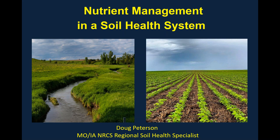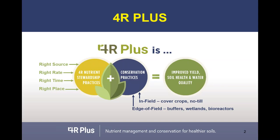Very good, Dan. Thank you. So we're just going to go through some basic things that I think people need to try to understand about how nutrient management is impacted in a soil health system. I'll start off with a slide here. Everybody has heard about the four R's: right source, right rate, right time, right place. And then the plus side of that is the conservation practices that go along with that.